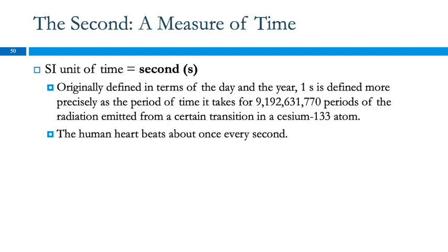The second is the same as the second we use in everyday life. Thank goodness.